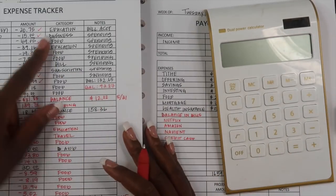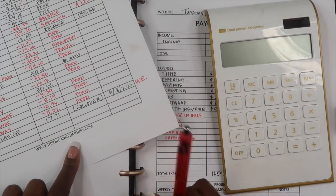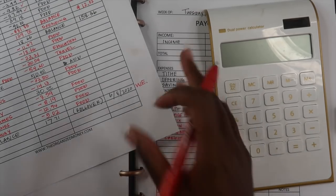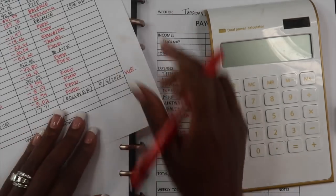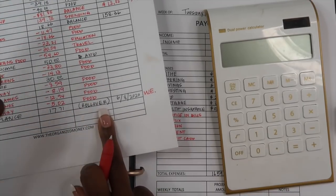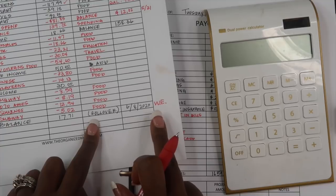So the way I like to do this is basically I'm going to look at all of these categories, write them down at the bottom here, and then add up how much we spent on each category. As you can see, I already know the rollover balance because I'm keeping track of my balance every single day. The balance is $17.71.